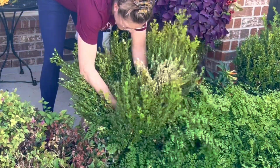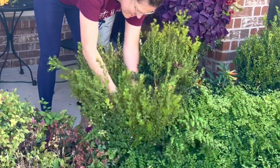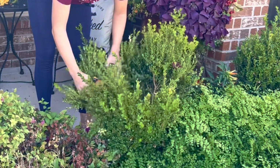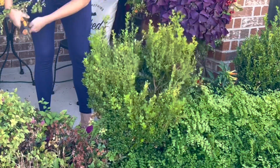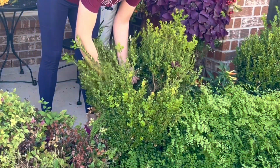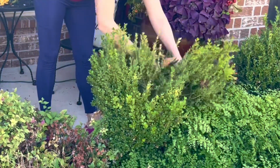And usually I maybe will get one a year. Out of this guy, you can see a massive hole. I'm not sure what's going on with them. I can see another one coming that's struggling. Anyway, you can see that it's definitely having some performance issues and a lot of dead going on in here.